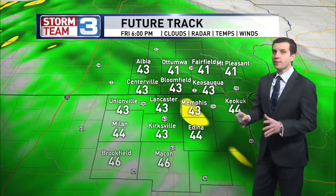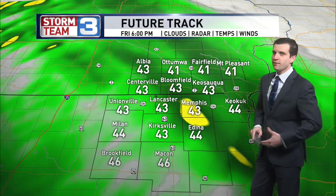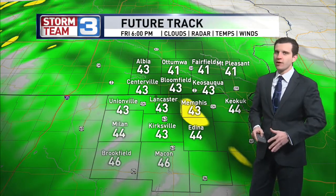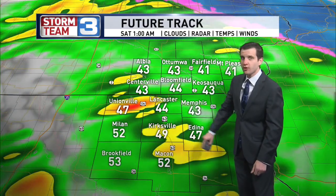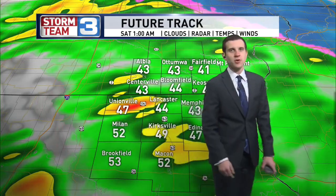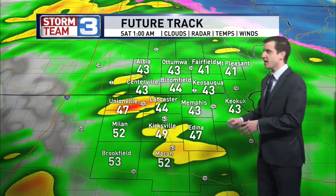But overall, we got to pay attention to Saturday. Saturday morning is where we're going to see our best chance for some more heavier thunderstorms. No severe weather is on our radar right now, but we are going to see some more active thunderstorm activity as we get in towards the early morning hours of Saturday, especially out towards Putnam County, where we have a very intense core in that thunderstorm. That's going to lead into a very, very heavy downpour period. That's what we're looking at.